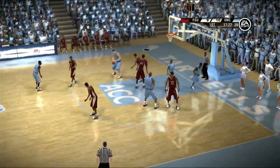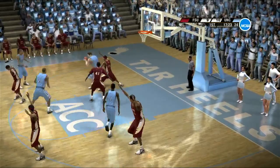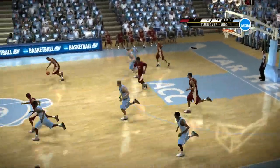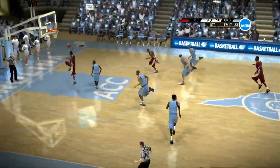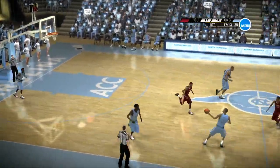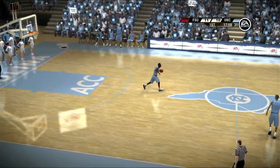Trying to feed inside. That spin move's not going to work against a defense like that. I tell you, they did a great job scouting post play because they were really anticipating the spin. They get out on the break. I sometimes wonder what it would be like to be a Skywalker, elevating and throwing it down, Mr. Nestler. How much fun would that be?